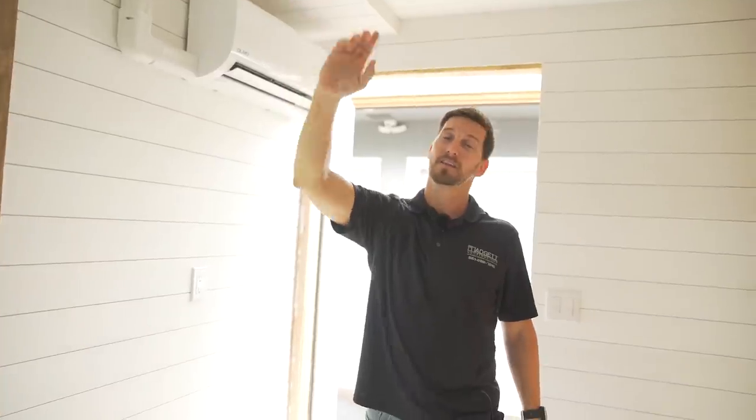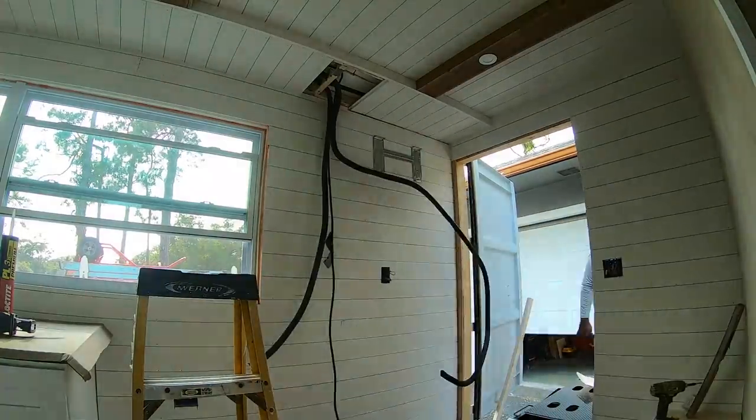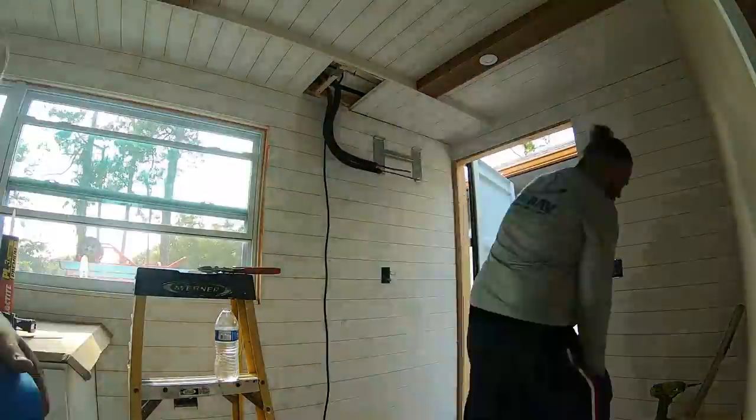The condenser unit is mounted on the front of the trailer, which is the back of the container. So we've got that thing mounted up there. We're gonna protect it during travel, just so it's not getting blasted by whatever on the trailer doing 60 miles an hour down the road. But this is the head unit.